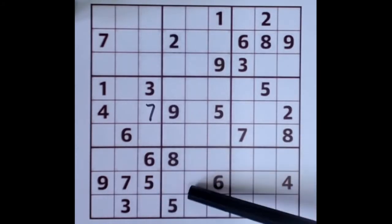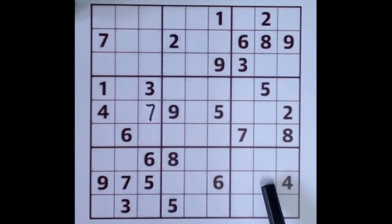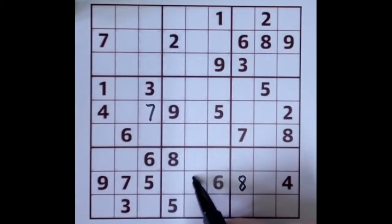But 8 blocks both of these squares here. But 8 also blocks this square here. So 8 is not allowed here, here, or here. So there's only one square left in this row, so we can fill in the 8 there. The 2 in this column stops that from being a 2, and the 2 in this column stops that from being a 2. So again in this row, which doesn't yet have a 2, we can place the 2 there.